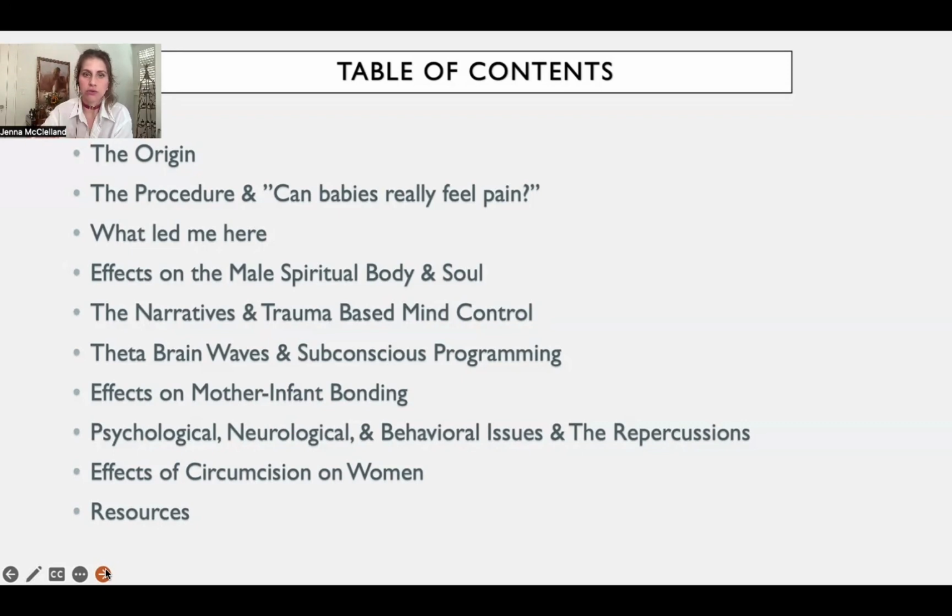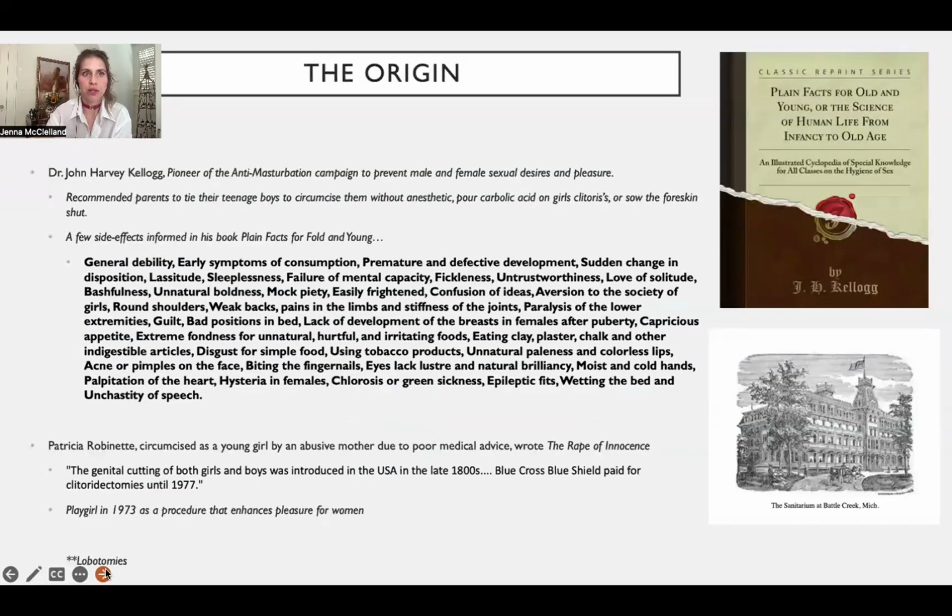And I've got a load of resources. There was a part of me that almost wanted to go there first, just so you could see my legitimacy and how this has been very much studied and discussed in a lot of topics. Again, there is not a single health organization that is recommending circumcision as a practice. There are a lot of different pioneers.